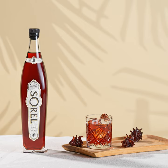So it seems like you solved that problem for the hibiscus, but you've also got these other botanicals in there. So a two-part question here. Since there are, as you mentioned earlier, so many different island by island approaches to creating sorrel, how did you decide on the final blend of the other botanicals that you use in Sorel?